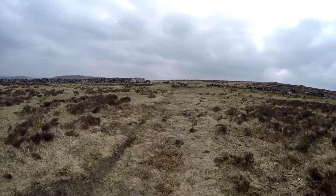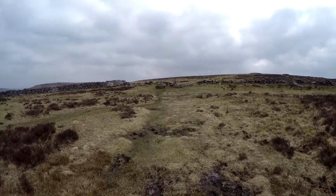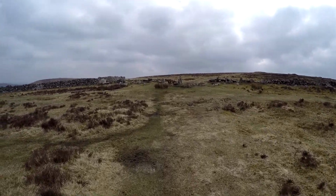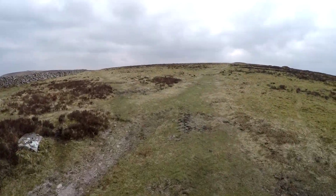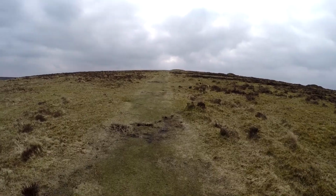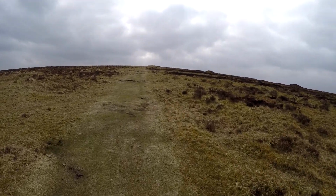We are arriving at a set of posts. This is one to bear right through the posts. Oh, I can see there's quite a track there. So imagine we've just walked through those posts and up here. It says continue upwards away from the wall to reach Hookney Tor.